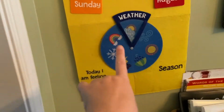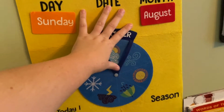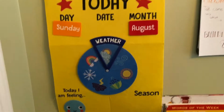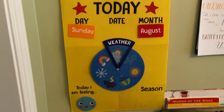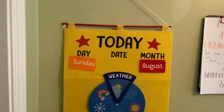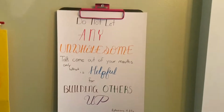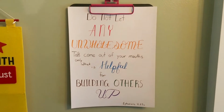I bought this when we first started homeschooling from Target in the dollar spot. I don't know if they still sell these at all, but it's one of my son's favorite things to do in the morning is get up and change the weather part. Clearly we haven't changed this yet because it's Monday. There's our Bible verse for the week.